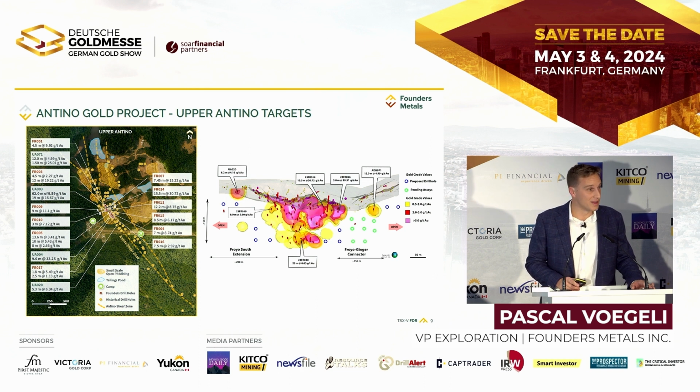So I know that every single Minex company in the history of Minex talks about being open in all directions, but we come by that honestly. And not just that, but as we've drilled at depth, we've actually had some of our broadest intercepts to date, with 26 meters at 6.65 grams per ton at the deepest interval to date. So this thing really seems to expand and flare out at depth, which is really promising for the upper Antino area.